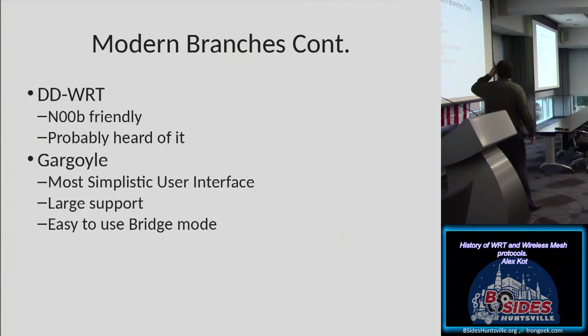These are some other ones. DD-WRT, I call it noob friendly. You've probably heard of it. A lot of people like to install that. It's kind of the first thing they install on their router. It's kind of bloated, and it's not really as good, as I like, as the other distros. Gargoyle is very cool because, for somebody just getting into it, it's very simplistic, supports all the chipsets. It's based off of OpenWRT, so it has all that support, and it's really easy for bridge mode.